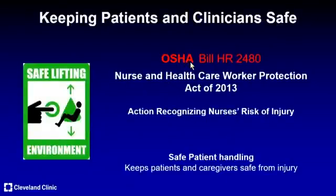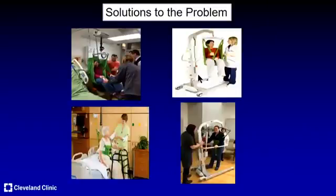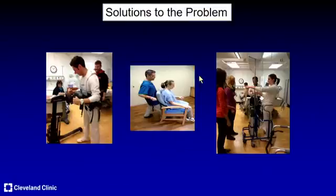OSHA, and this is also what's really exciting about this, put into legislation a no manual lift law, not just in the outpatient setting, but also in the acute setting as well. So solutions to the problem are safe patient handling equipment, starting from the bed, having devices that help to reduce friction, along with helping with the lifting, so that nobody's lifting. This is some of our crew at the Cleveland Clinic.